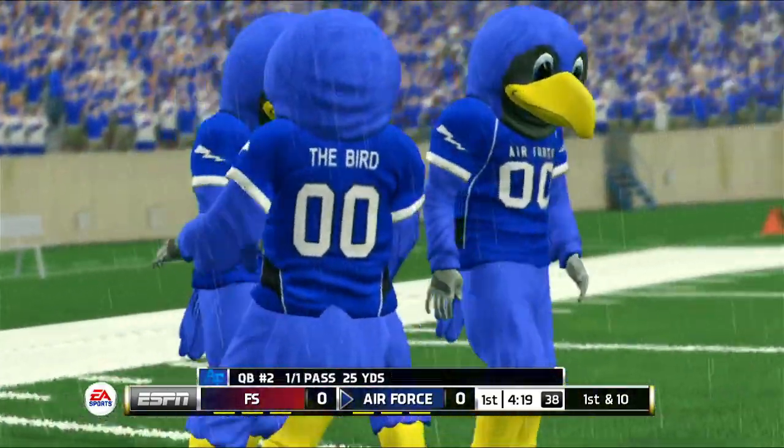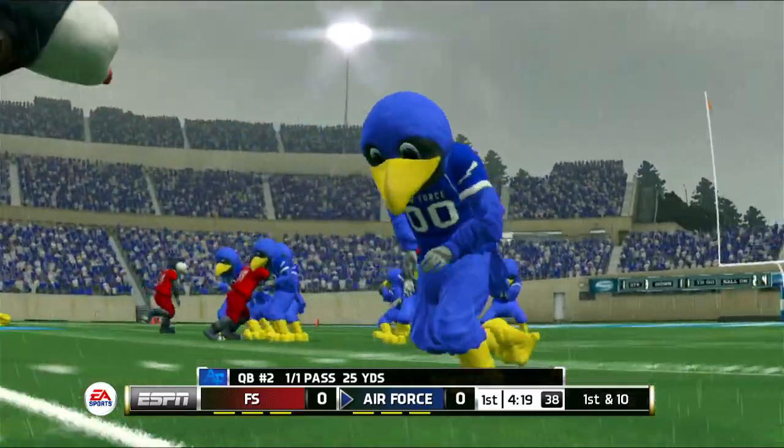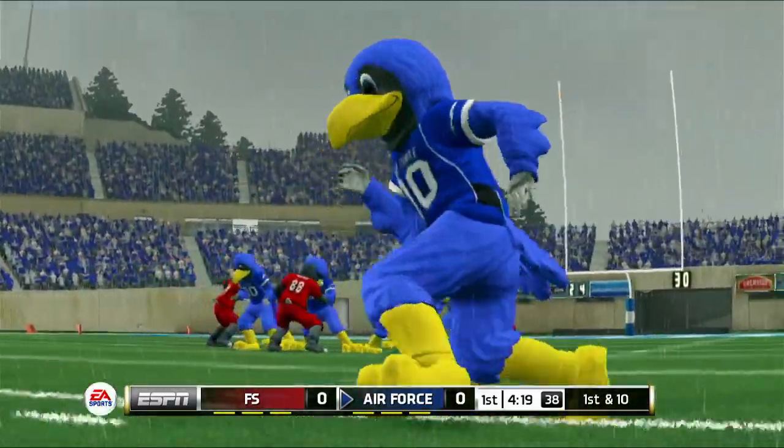Speed, you are a real threat to go all the way. So that could have been even worse for this defense.